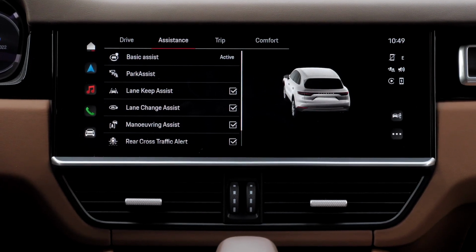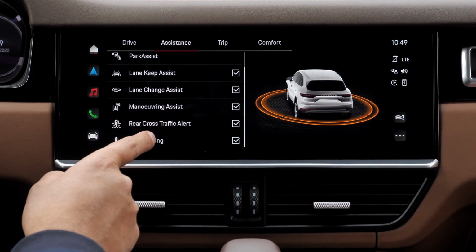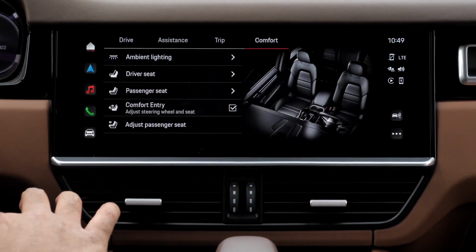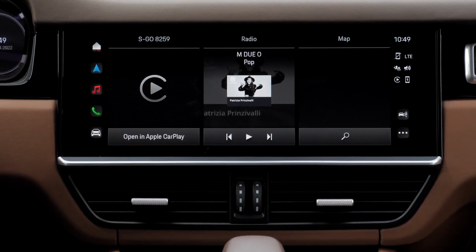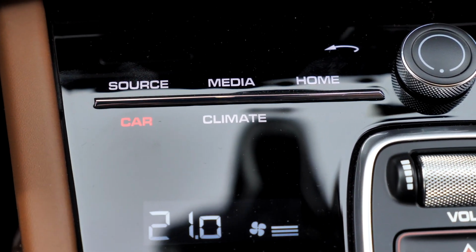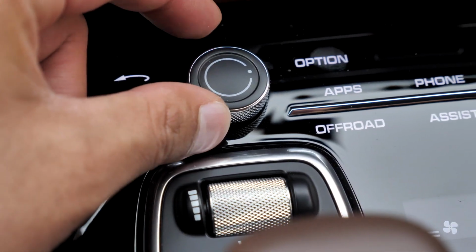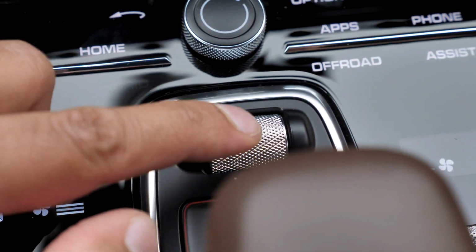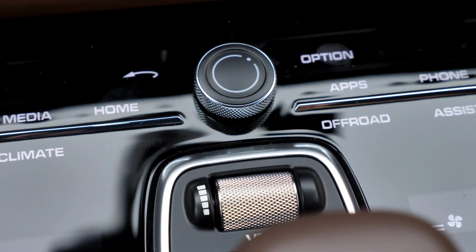A lot of assistant features as well, including, for example, lane keep assist, lane change assist, cross traffic alert, parking sensors, etc. So much easier to navigate through these menus and very useful. You have shortcut buttons, also capacitive, but with haptic feedback, which is very nice. And similarly, you also have actual physical buttons, like for example, there's a knob here to go through the different menus and a roller to go through the volume. And again, I like this combination of physical knobs and rollers and switches along with capacitive buttons.